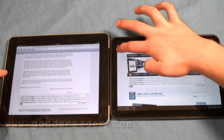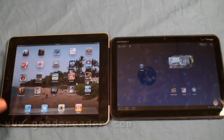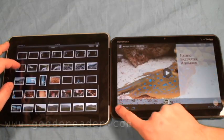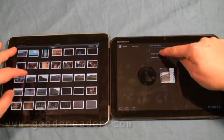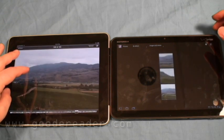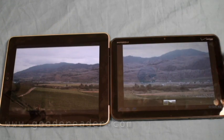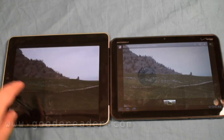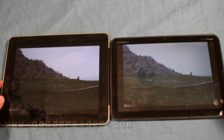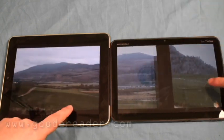Yeah. So let's check out how pictures look on each one. Now, we know that the Xoom does have better resolution than the Apple iPad, but showing the same pictures, this is really how we would see them. So I'm going to go to Images, and we apparently have the same pictures coming up. We have a couple of general landscape pictures here. That last one's exactly the same. I don't know if it's come across in the video, but the iPad's almost showing them off a little bit better. It does seem that way.